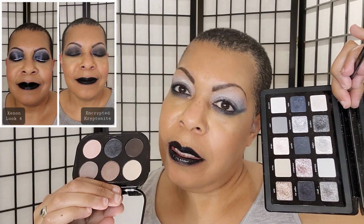But looking at these, they look like they would be different. I'm trying to get off the glares. Here we go. There was a look. I'm like, wow. The only difference was the look with MIDI Xenon, the lid was more sparkly because of those sparkly wet effect shades.